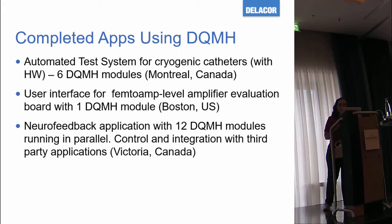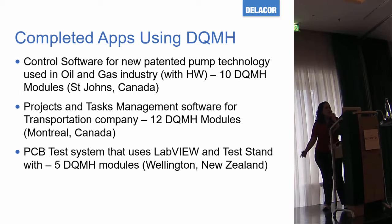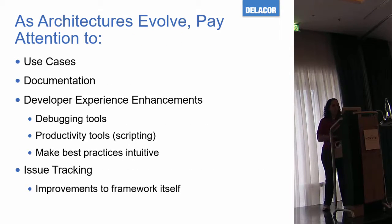User interface for a femto level amplifier evaluation board. That one only had 1 DQMH module. A neurofeedback application with 12 DQMH modules. It works with hardware, has different modules running in parallel, controls third-party software, and has to communicate with the third-party software. It's in Canada. Control software for new patented pump technology for oil and gas, 10 DQMH modules. Projects and task management software for a transportation company, 12 DQMH modules, and a PCB test system. So you can see it's more medium applications. We don't have like 50 or 100 DQMH modules, at least not yet, but it's more medium-sized applications that people have used DQMH with.